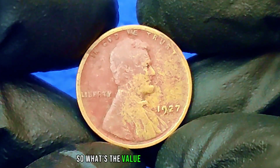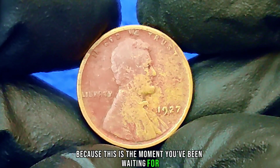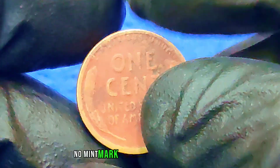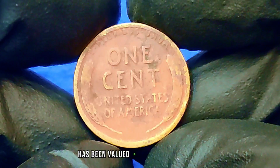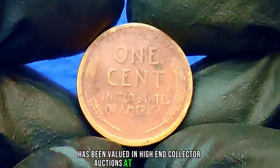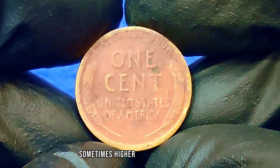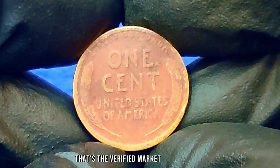So what's the value? Let's talk numbers, because this is the moment you've been waiting for. A 1927 Lincoln Wheat Penny, no mint mark, in very fine condition with distinctive reverse toning, has been valued in high-end collector auctions at a price of $525,000, sometimes higher, depending on buyer interest and toning rarity. That's the verified market-backed value.